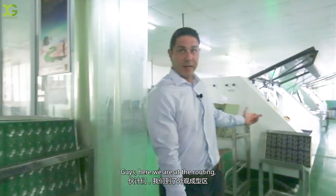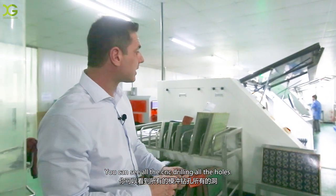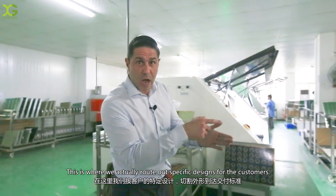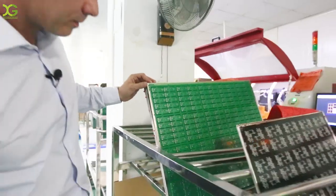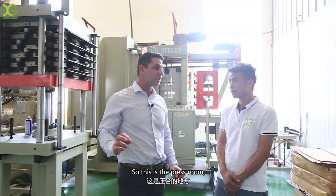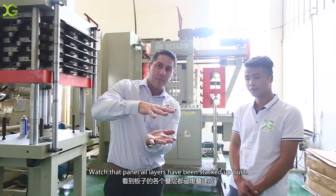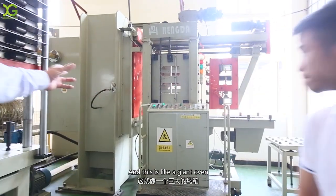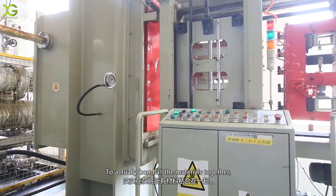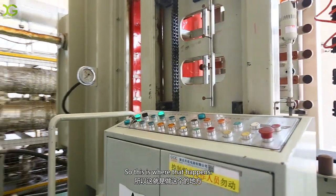Next, here we're in routing. So you saw the CNC drilling all the holes. This is where we actually route out specific designs for the customer. It's like a giant oven to actually bond all the materials together. So this is where that happens.